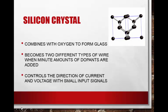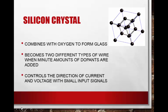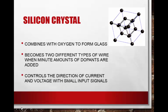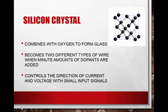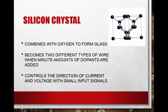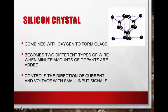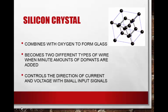When you add dopants into the crystal, that is, elements from either column 3 or column 5 of the periodic table, you can develop two different types of wires that are embedded in the silicon crystal, and only minute amounts of these dopants need to be added. With proper design and placement of the dopants, there is a possibility of providing a lot of control of the direction and voltage of currents using very small input signals.